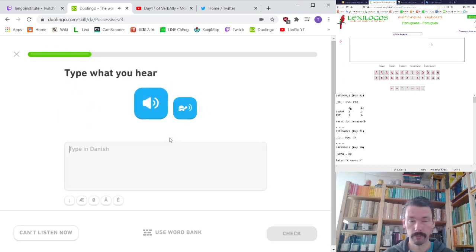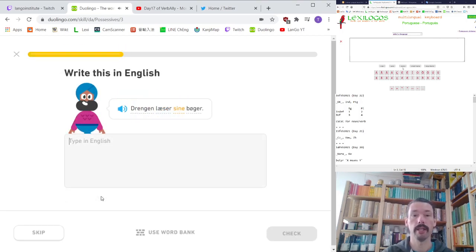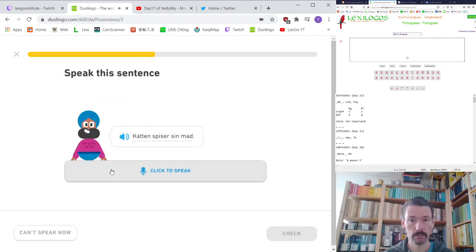Her food. Han læser sin avis. He reads sin avis, his newspaper. Drengen læser sine bøger. The boy reads, plural here, his books. The books. Katten spiser sin mad. The cat eats its food.